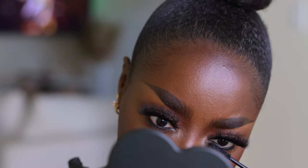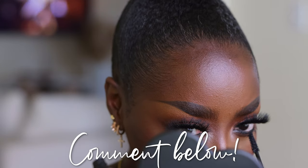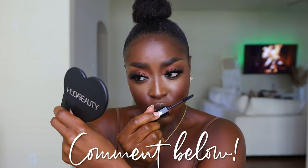Left and right motions going down, under, and twirling as well to really get it going. I love when my bottom lashes are thick, chunky. It just makes me so happy. If you try this and love this, let me know. I have not even re-dipped and there's so much product coming out.